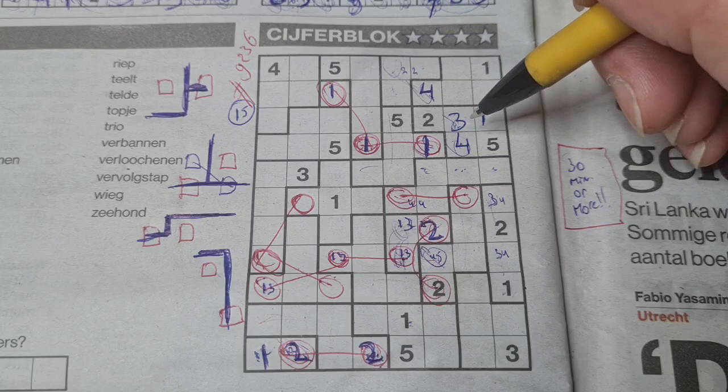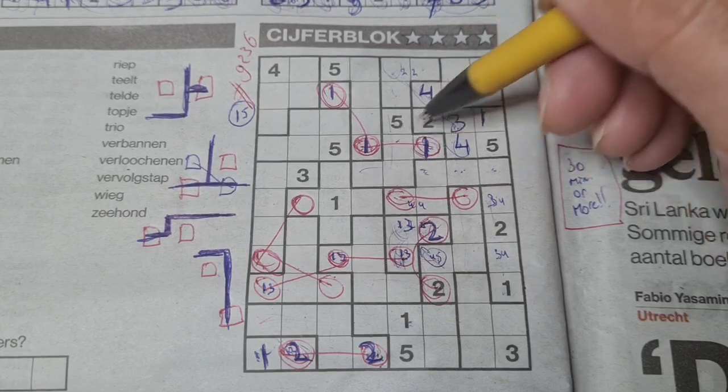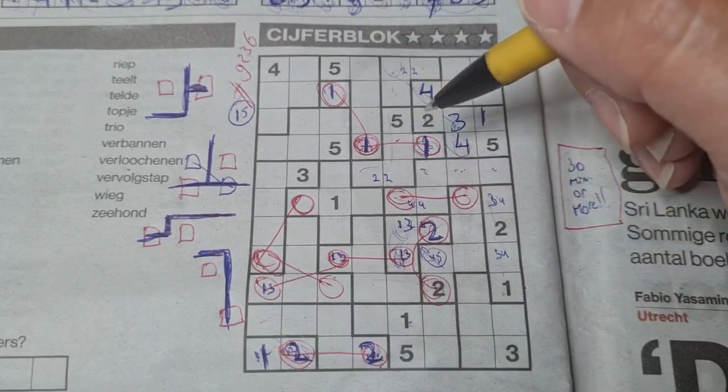Then let me see. This box can be 2. So the 2 could be here, could be there.